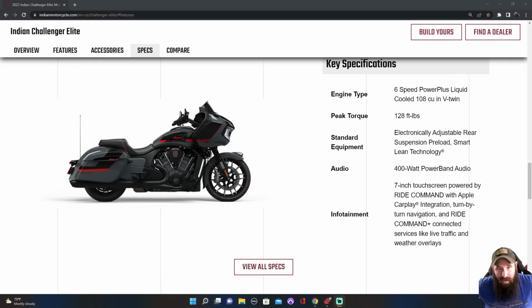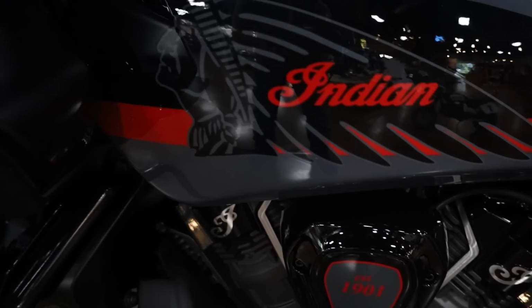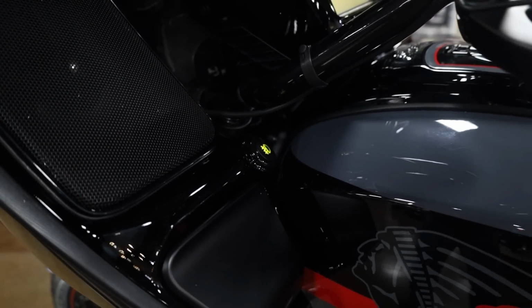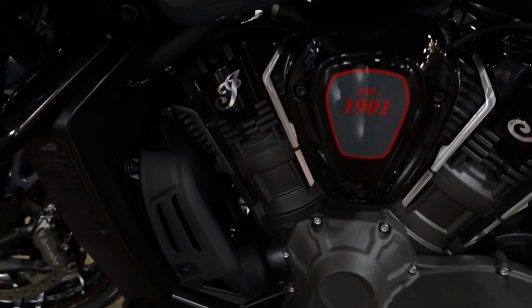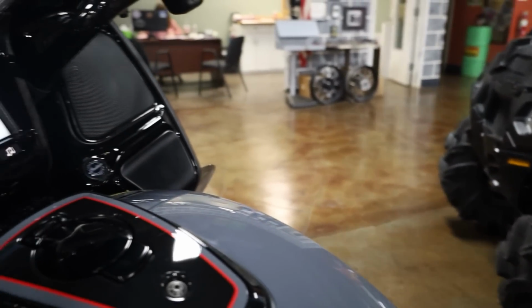And here's one of the most exciting things about this bike. Now, everything I just mentioned is incredible. This is $35,000. So if you're thinking, dude, that's too much money. No. I mean, it's a lot of money. But when you compare that to a CVO, which has most of the features here, right? But it's not a liquid cooled motor. It's on par with the 117, if not a little bit more horsepower actually than the 117.